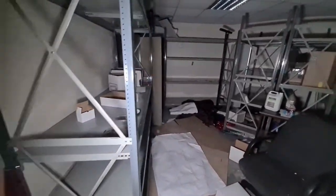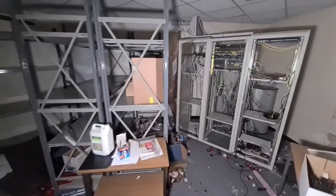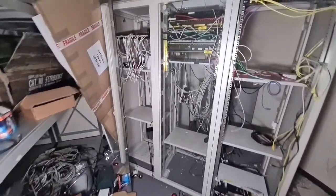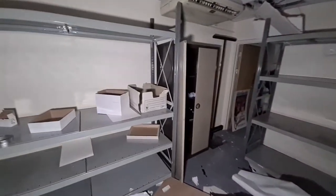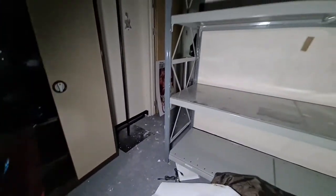Mouse for a computer. Oh, this would have been some sort of storage. And that looks like a server. Yep, this would have been all the server system for the computers. Probably the security system. What's this we've got here?